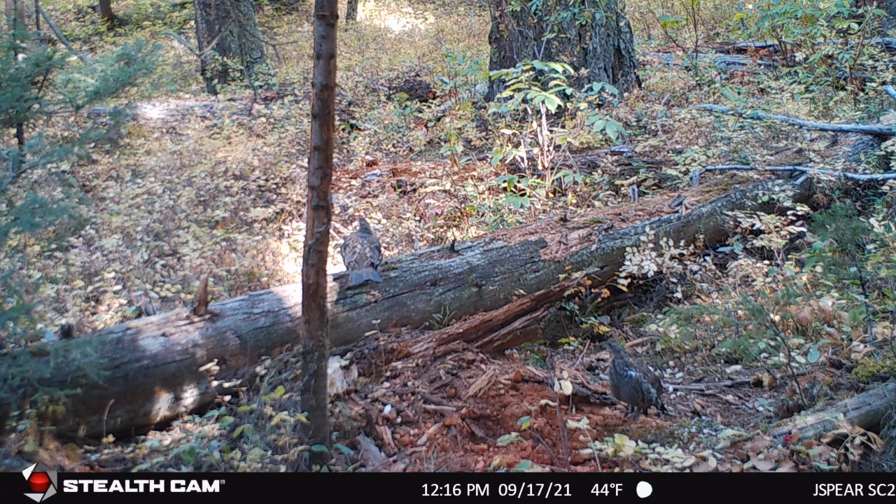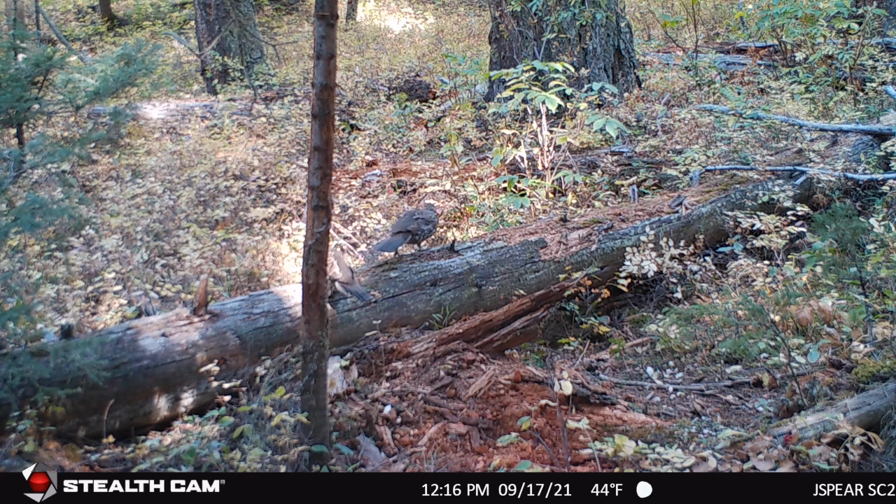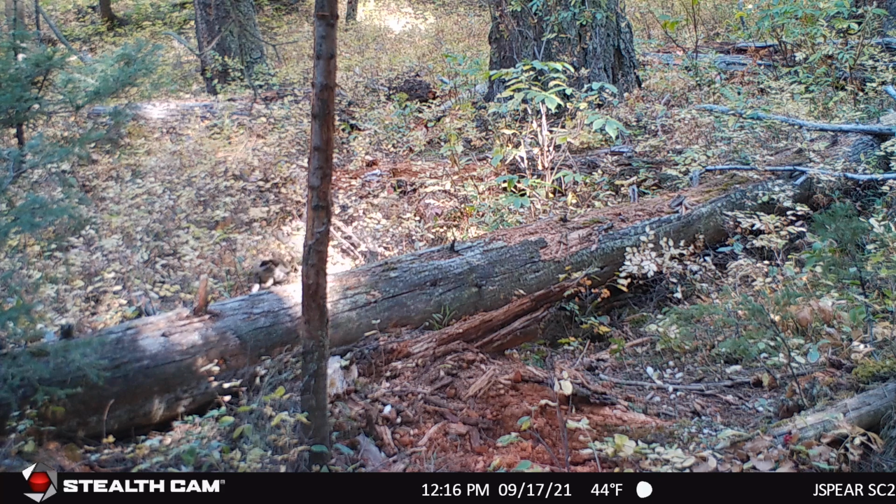I showed this clip to Randy and he got really excited. This is cool. I've never gotten grouse before on a camera. Looks like a couple duskies or blues. There's actually a third one. If you look in the brush there behind the log, there's a third one kind of scooting around in the underbrush there. So yeah, 3 grouse. You never know what you're going to get on trail cams.